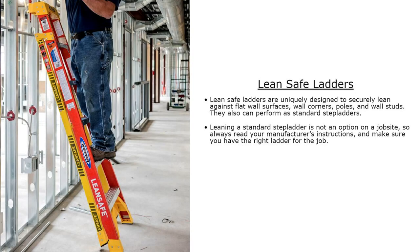Lean safe ladders. Lean safe ladders are uniquely designed to securely lean against flat wall surfaces, wall corners, poles, and wall studs, and perform as a standard step ladder. Leaning a standard step ladder is not an option on a job site, so always read your manufacturer's instructions and make sure you have the right ladder for the job.